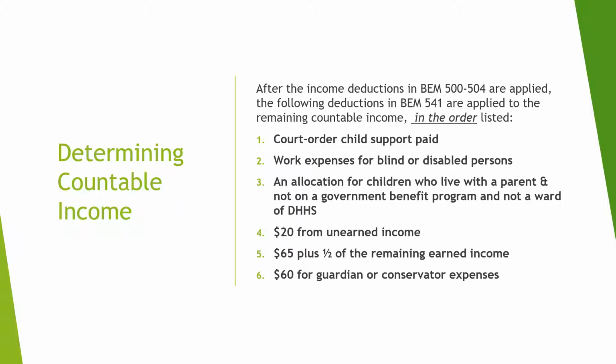Once the MDHHS caseworker has taken into account income deductions from BEM 500 to 504 for the applying beneficiary, they will then look into the following deductions for income in BEM 541 and apply them to the remaining countable income in this exact order. First, court order child support paid, not including arrear payments; work expenses for blind or disabled persons; an allocation for children who live with a parent and are not on a government benefit program and are not a ward of DHHS, for example, foster children; $20 of unearned income, which is per household, not doubled for couples; $65 plus 1/2 of the remaining earned income; and $60 for guardian or conservator expenses.